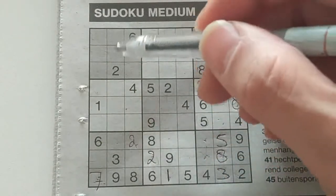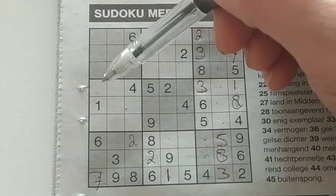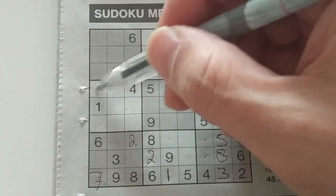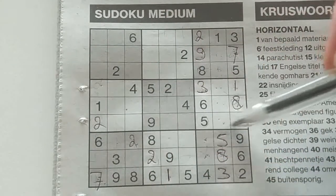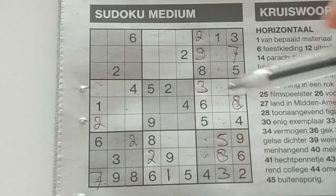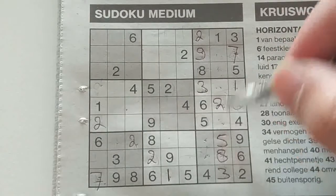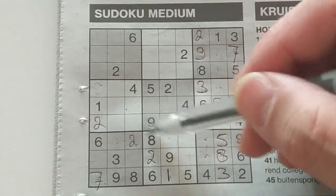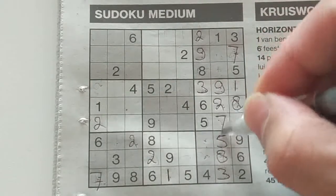2 in the third column, 2 in the second column. So in the first column, the only 2 places for 2 should be here or there. I see here 2, so no 2 there. 2 should be here. 2 in this row, 2 in that row. So in the row between, the only place for the 2 should be here. 2 missing numbers for this big square for the numbers 9 and 7. We have a 9 there, so no 9 here. 9 should be there, and the 7 goes here.